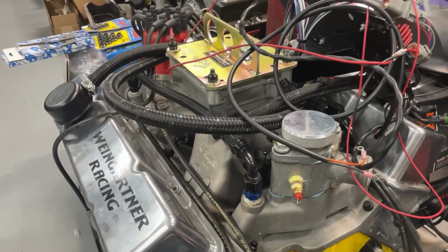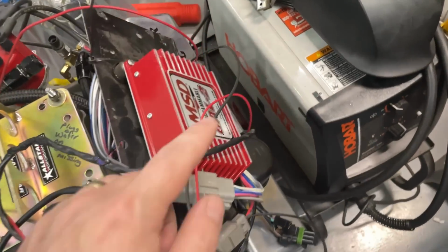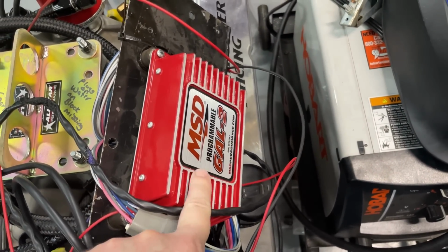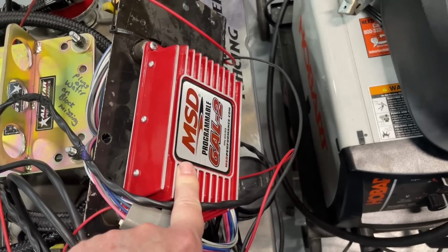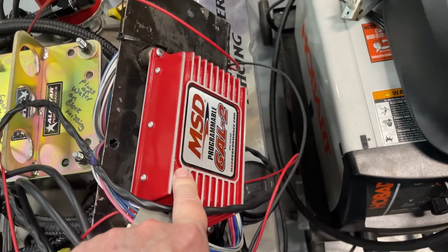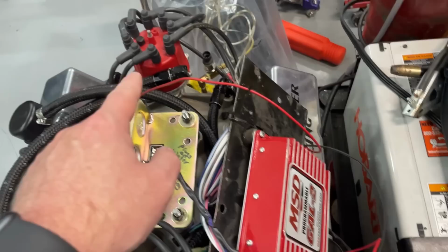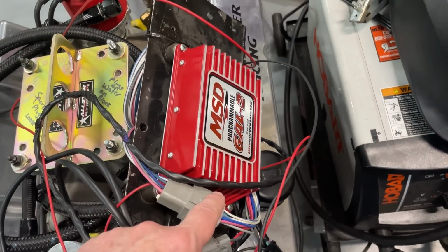So I wanted to make it run as close on the dyno as it was on the truck. So what I did is I pulled out, this is the ignition box from the truck. And you might say, why did you do that? Well, because one, this is programmable, so it actually has the timing curve in there that was running in the truck. And also it's simple to change timing. I don't have to undo the distributor. I just plug in a laptop and I can change timing pretty quickly.